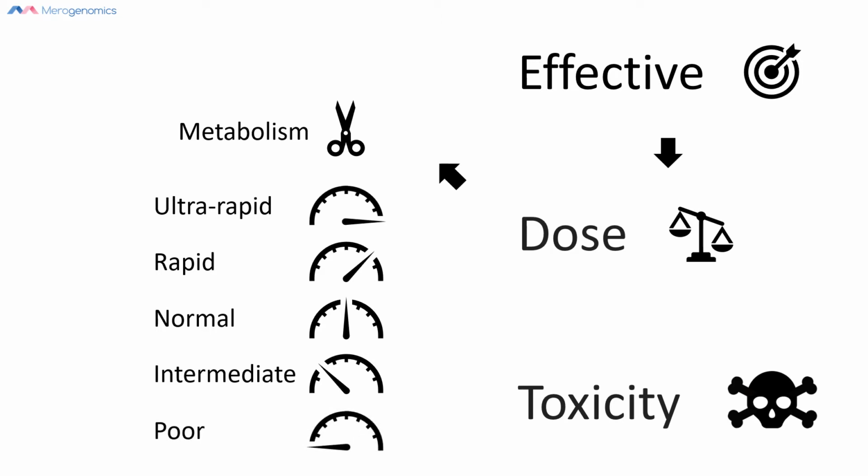So you can imagine, depending on which spectrum you fall into, you could either break down the drug that is given to you very rapidly so that the drug is not even effective, or you could be breaking down the drug so slowly that the medication would run the risk of potentially producing some toxic side effects.